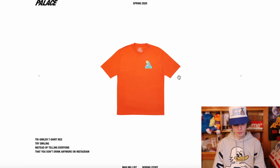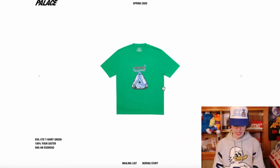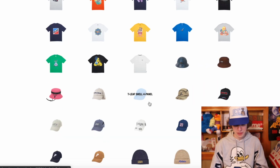I like the front side more. And this one I also was looking at a bit. Kind of interesting. I don't know. I'm just not that big of a fan of the Palace t-shirts, to be honest. I'm a huge fan of the outerwear and the pants for the most part.